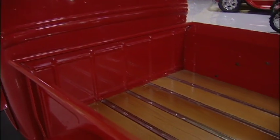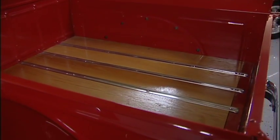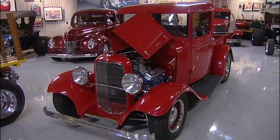The pictures that you see of derelict, rusty, crunched up bodies in the middle of the desert, that's what this started out as. Yeah, that's what this was. A lot of damage in the back part of it.